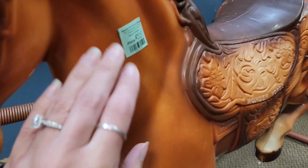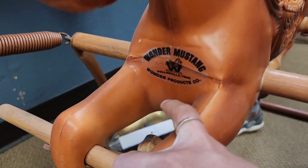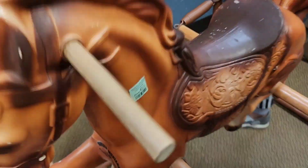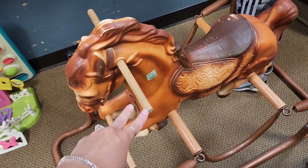Now this thing was $55. Is it too high? Or is it just the right price? It is vintage, but I feel like that's an antique store price, not a thrift store price. What do y'all think? We are going to head back home and I'll show you what I picked.